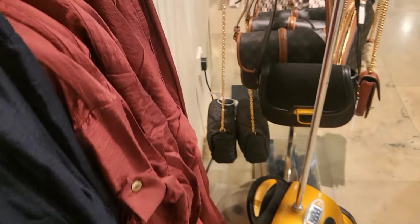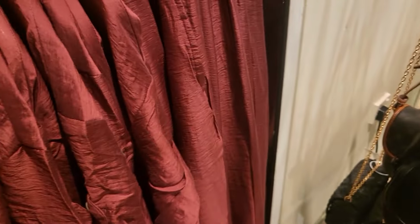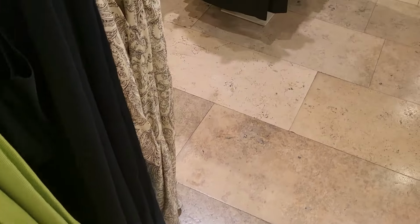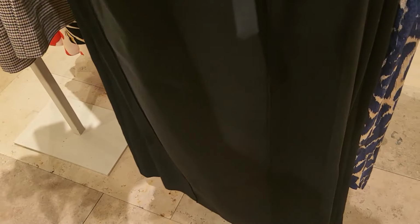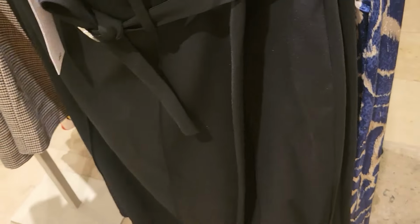I have this set also from Mango on sale. I bought it. Lot of things in sale now. This and this set, cords. This is a nice skirt. Nice black skirt. Smart.